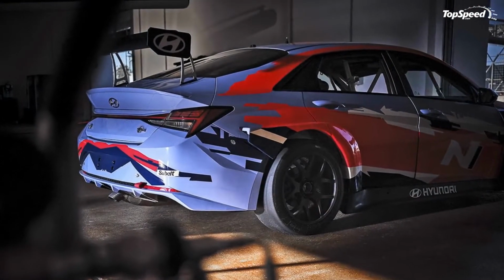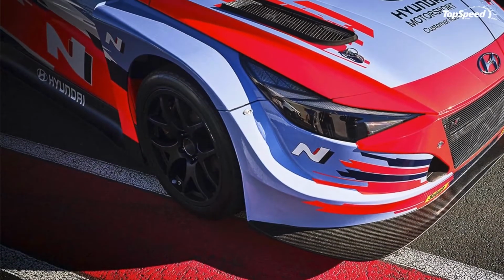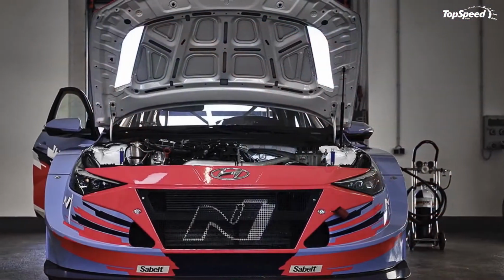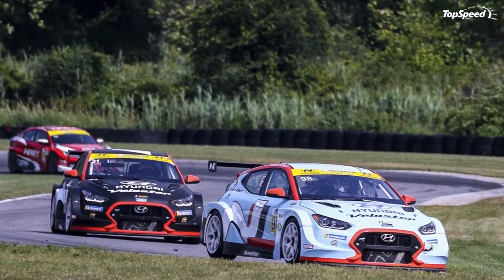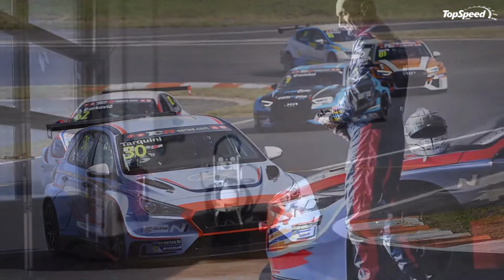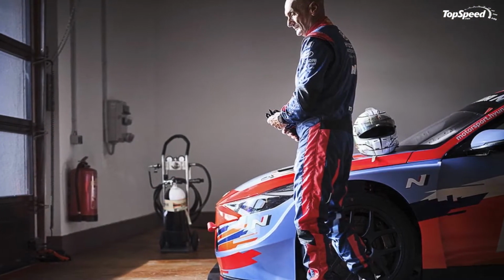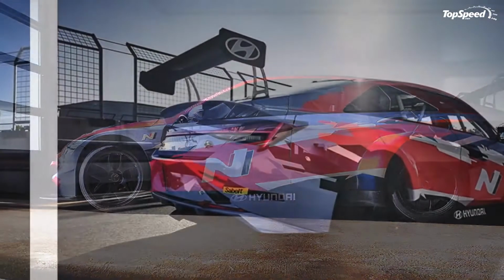Power goes to the front wheels through a 6-speed sequential gearbox. It's operated via paddle shifters, fitted with a ceramic twin-disc clutch and a multi-plate limited-slip diff. We're told Hyundai tested and finely tuned the drivetrain over 5,000 kilometers (3,100 miles), on which the Elantra N TCR was tested for 3 months in a variety of scenarios, including sprint racing and endurance.